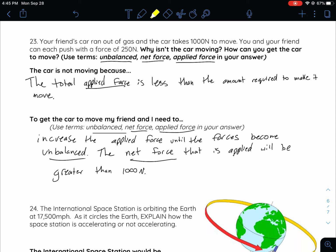Number 23, your friend's car ran out of gas and the car takes 1,000 newtons to move. You and your friend can each push with a force of 250 newtons. Why isn't the car moving? How can you get the car to move? So we need to use the terms unbalanced, net force, and applied force in your answer.